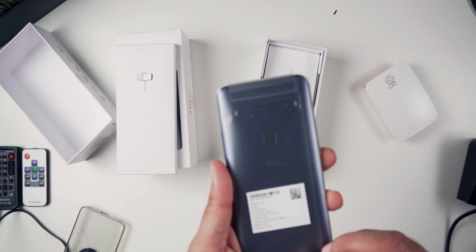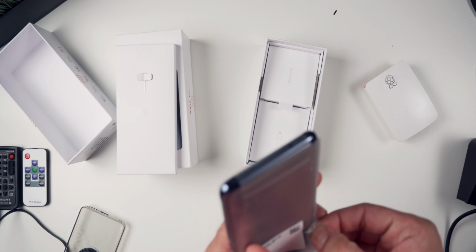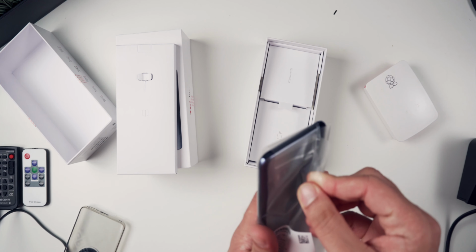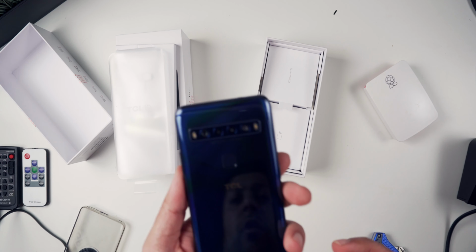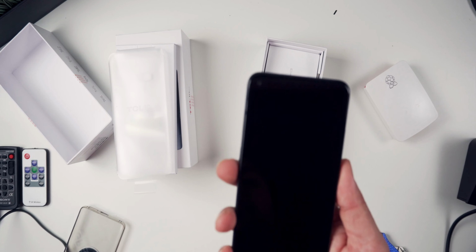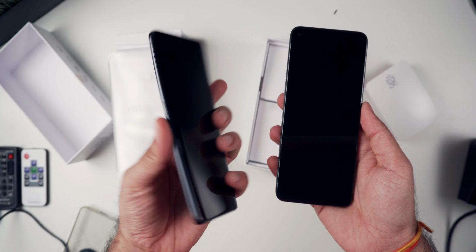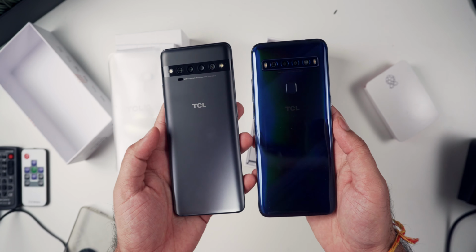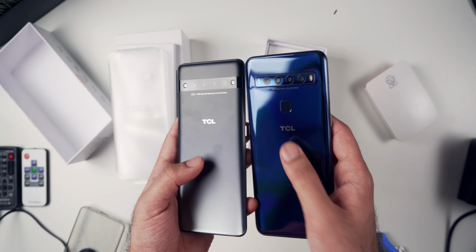So let's go ahead and take this thing off. There we go. Oh, well, I have to slide that out. There we go. That is a very, very large phone. Now, let me just go ahead and get the 10 Pro. So this is actually the 10 Pro over here, and this is the 10L. You guys can see the quad cameras on both of them. The 10L has that fingerprint reader, which is nice.